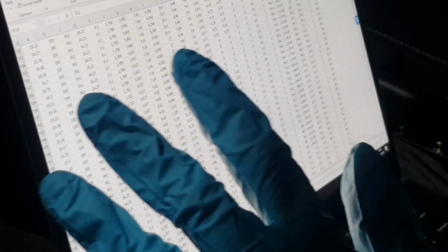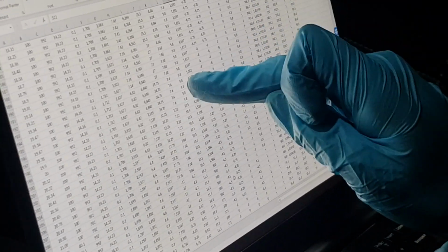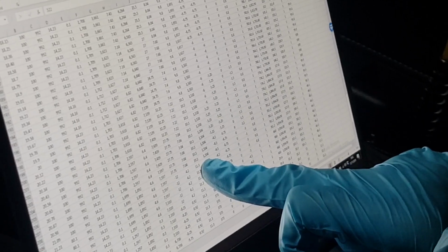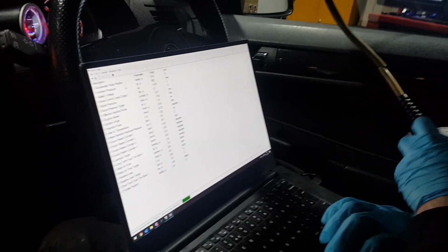Without this, the car will be all over the place. Now, I don't know of a single tune on earth with these VXRs that has access to this data on them ourselves, so I know no one else is correcting these things. Cool. So we've corrected our VE.